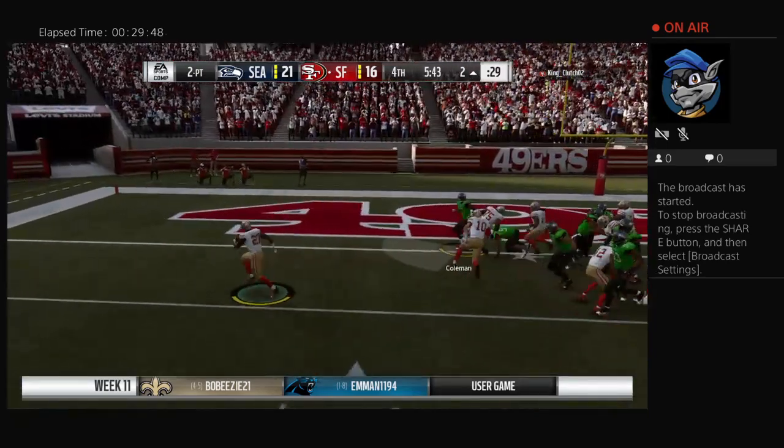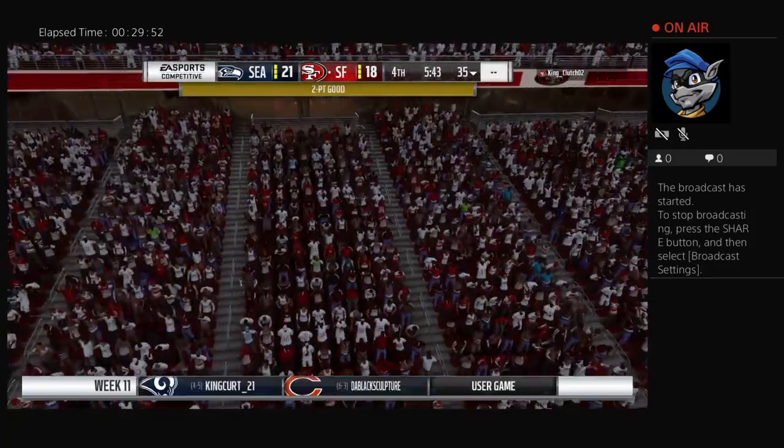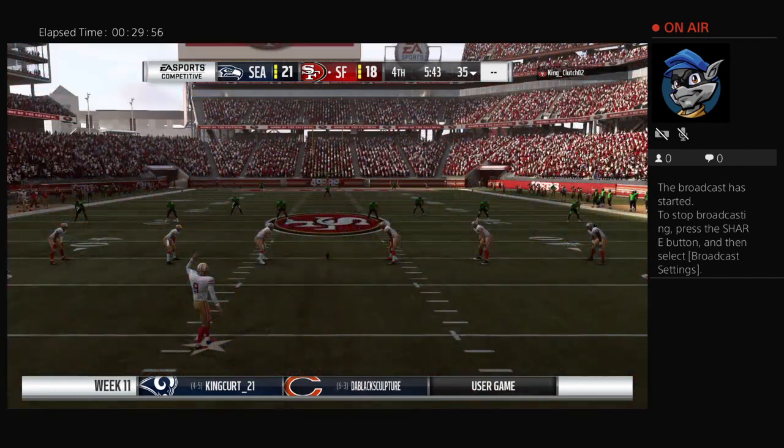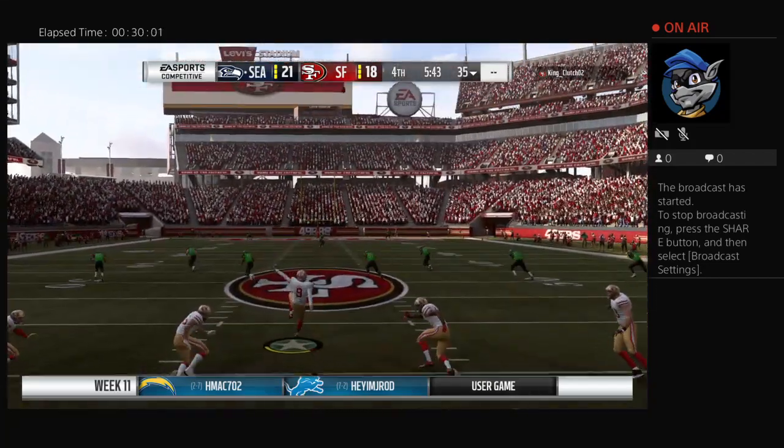A toss running left. It's Mack, and he will find the end zone again. So he gets the touchdown and the two-point conversion, and that'll cut this deficit down a little bit further. Gold now out to kick it away.